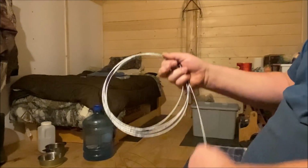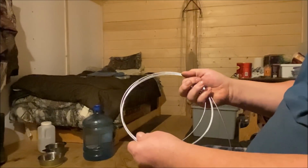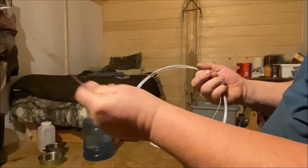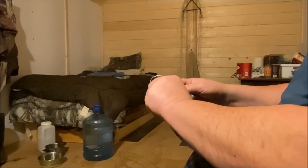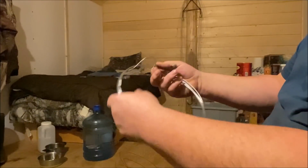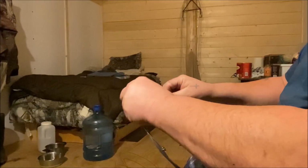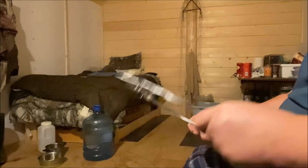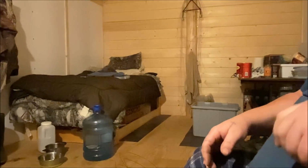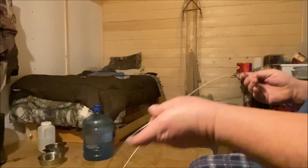Trying to keep it so you guys can see what I'm doing here. It's not easy to do sometimes. I make them big enough that I can fit them in my bucket. I got a 4-gallon pail or whatever it is. Another one done. Then I'll simmer them in baking soda.